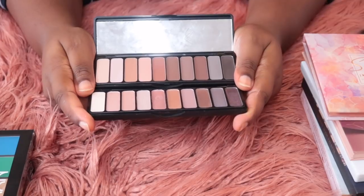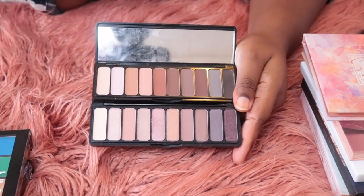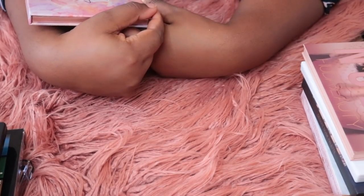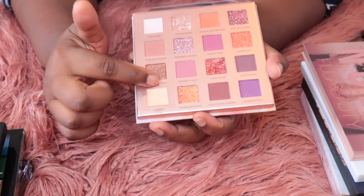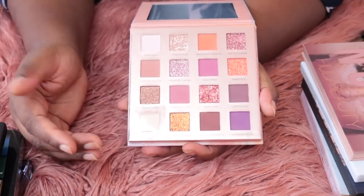The formula was so patchy on me. I couldn't get it to blend. I had so much trouble with these. This is by Folklore. This is the Sunset palette, 16 paint eyeshadow palette. It does include a cream kind of concealer shade, just like the new nudes, which I'm going to show you next.